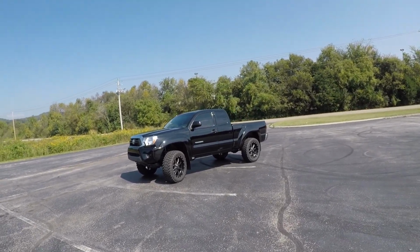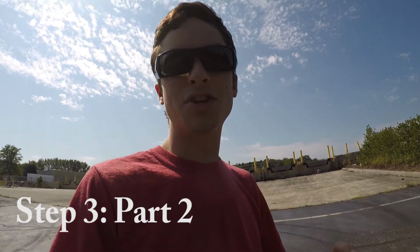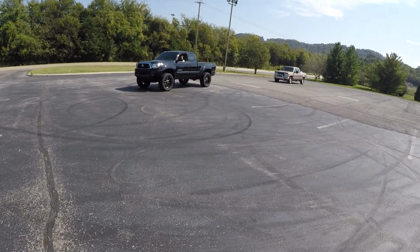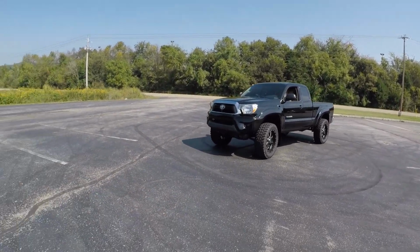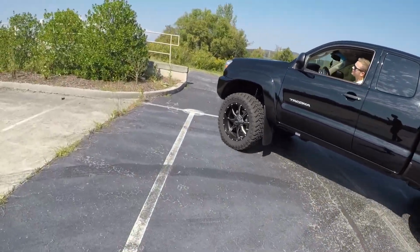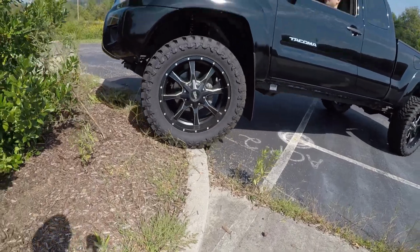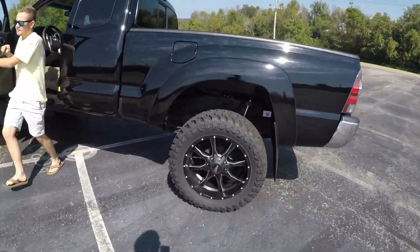So we're gonna go on to step 3, part 2 of taking the picture. Part 2 is, as you Jeep guys know it, the flexation photo. And Hunter was a Jeep guy, so he has every right to do this. He's not being a poser. He owned a Jeep at one point. So as you can see, he's gonna come up onto the curb. Get that angle. Right there, you're good. And as you can see, we got extreme flexing, bruh, right here for the gram.